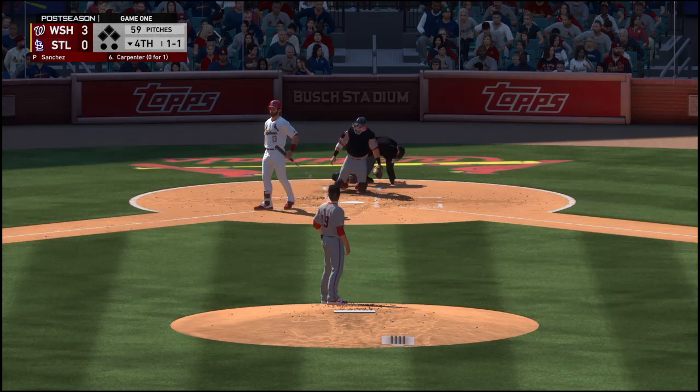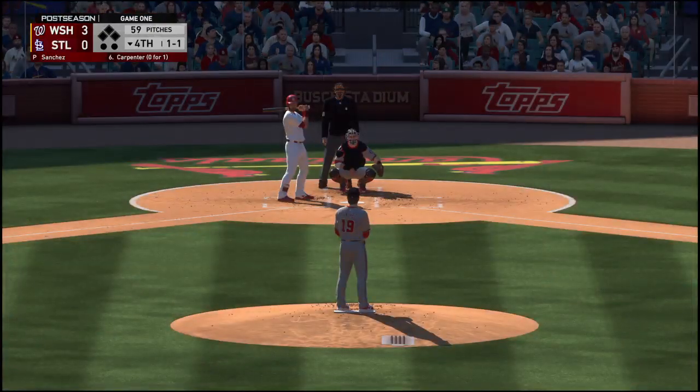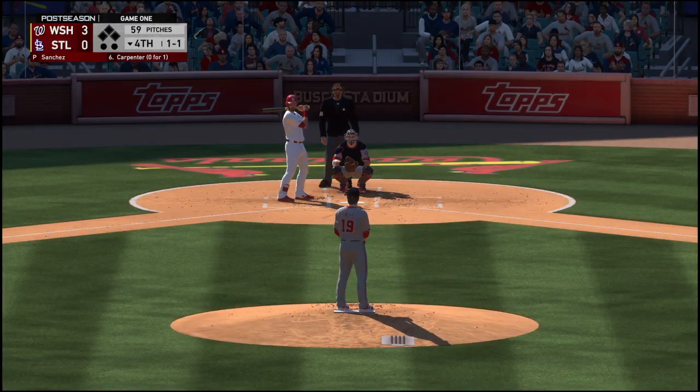Now a swing and a ball foul tipped right off our home plate umpire. And with no time to react, that is tough duty back there. Let's hope he's okay.